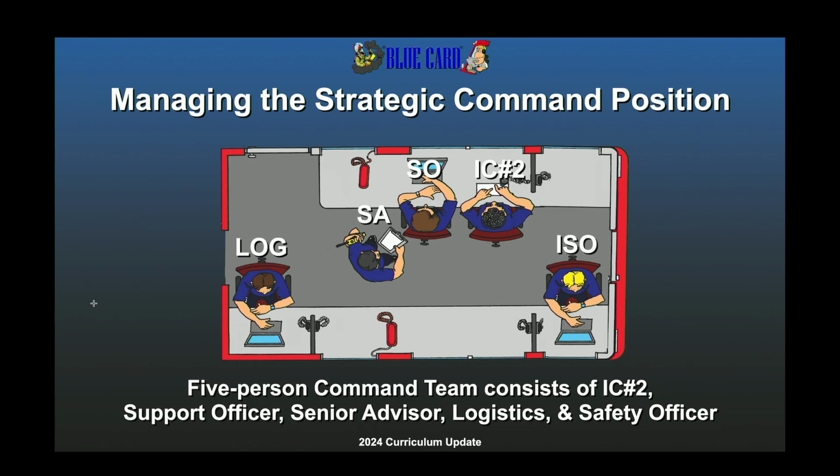Because a lot of times IC number 2, when the senior advisor shows up, will still be in the mode of, oh, I've got to take care of all of this. So there's almost like a little bit of a transfer when the senior advisor gets into the command post to say, okay, Jimmy, I've got this and this and this. You stay on the TAC channel. You worry about the incident. I've got everything else.